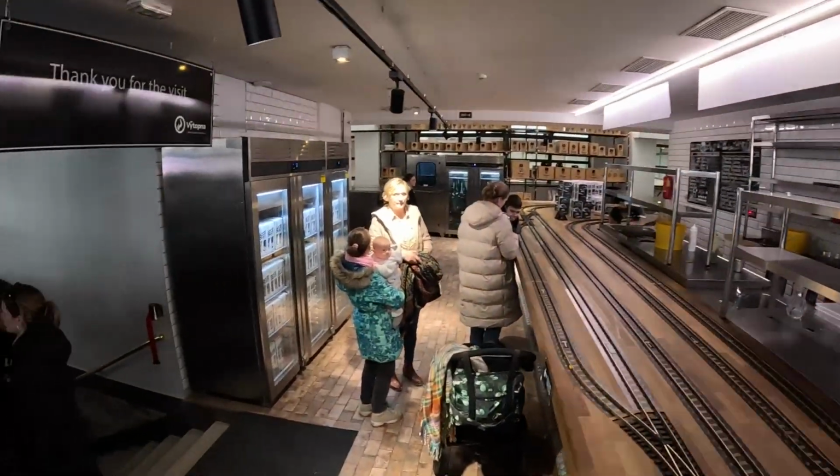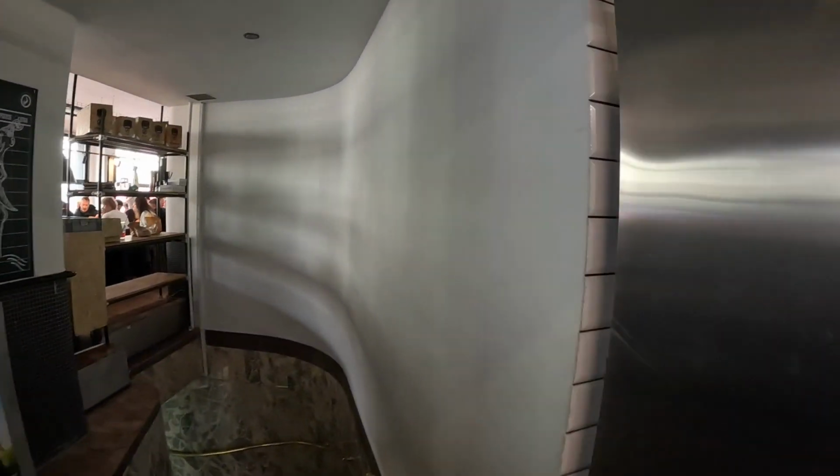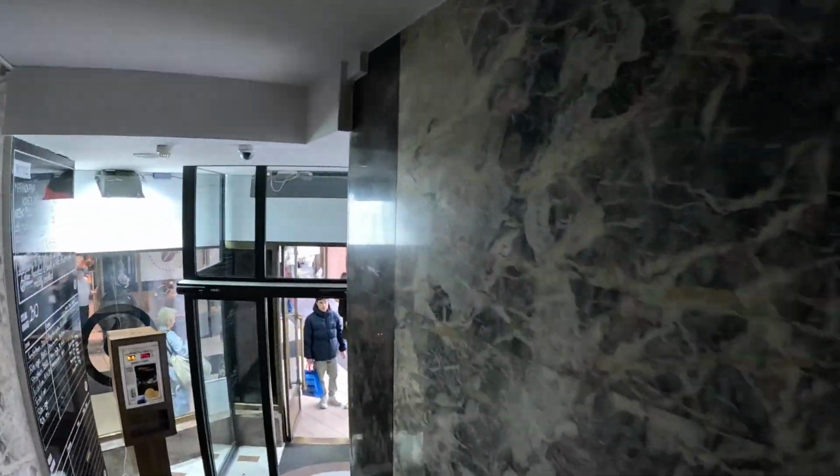So this is the Vytopna restaurant. The Czech names are very hard to pronounce, but this is a meat and beer restaurant. Excellent beer, very nice burgers.